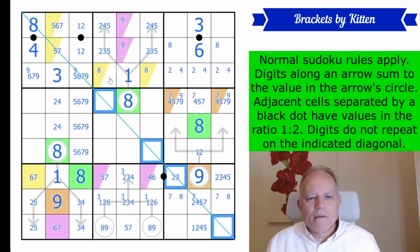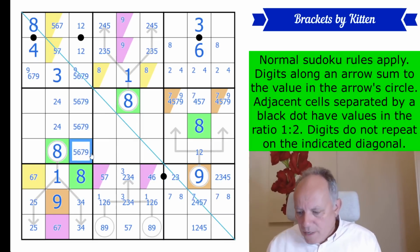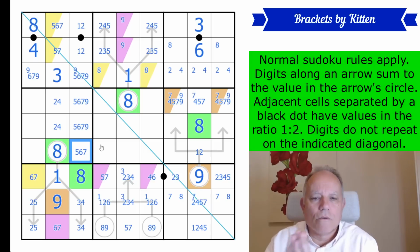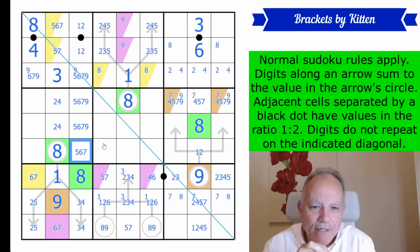Where is it 9 can be? I think it's something like here and here. Okay, well at least they both see that cell, so that can't be a 9. That can't be a 9 either. Not sure what that means. It doesn't really do anything interesting, does it?